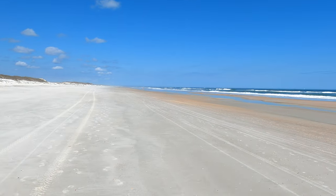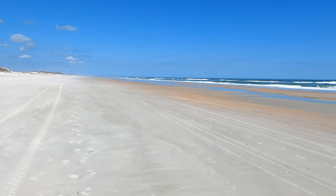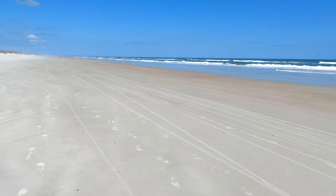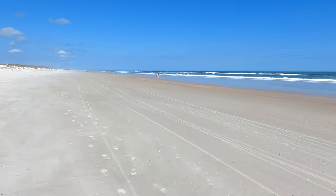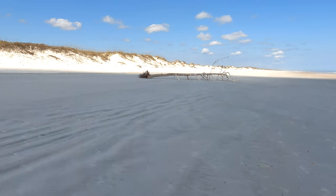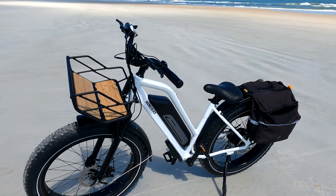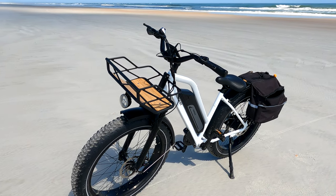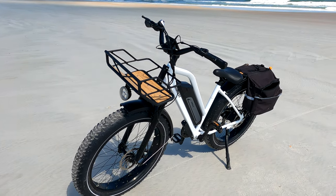This is so pretty. I had to turn my camera back on. It's just gorgeous. It's a beautiful day too. I think it's going to get about 80 degrees today. I think I'm going to stop for a second and take a little rest. I really like this bike. It has not given me any trouble. It cuts through the sand like butter.